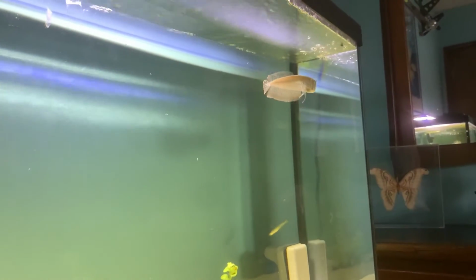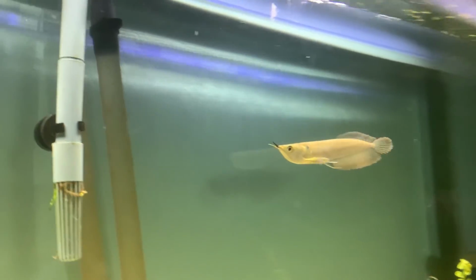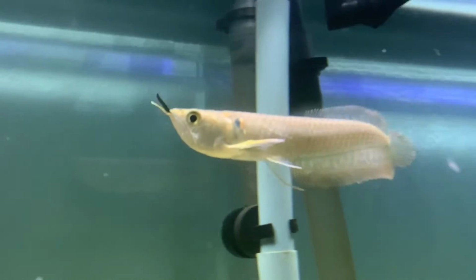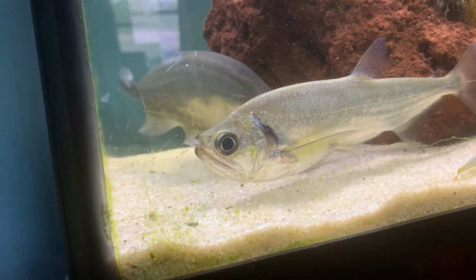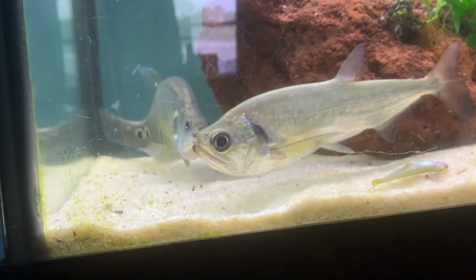Come on, baby. All right, Arowana. Doesn't look like he's very hungry all of a sudden. Usually he's pretty beast. I would love to show you guys how the Arowana feeds. He's actually a pretty cool little guy. But Chupa is living up to his former reputation of not doing anything. So, sorry about that, guys. We'll show you if we can find it.